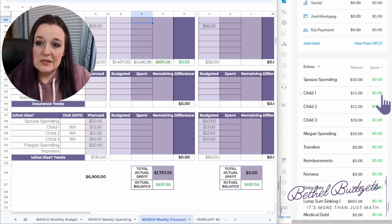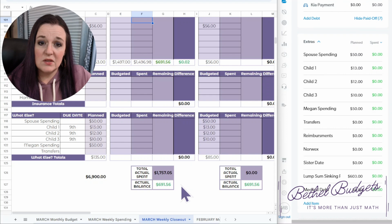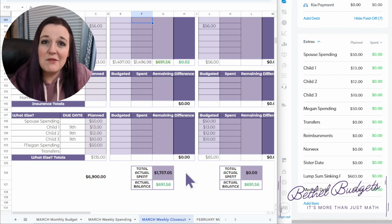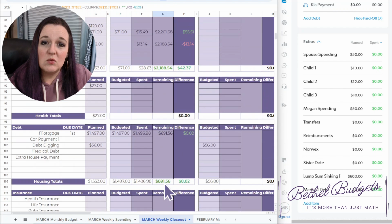Spouse spending, 0. All of the child income, that comes out on the first or the second Saturday of each month. So we haven't done anything with that yet. And then I didn't spend any money. So the rest of this is all 0. That's not bad for our first paycheck of the month closeout. So we have $691.56 left, which then rolls over.